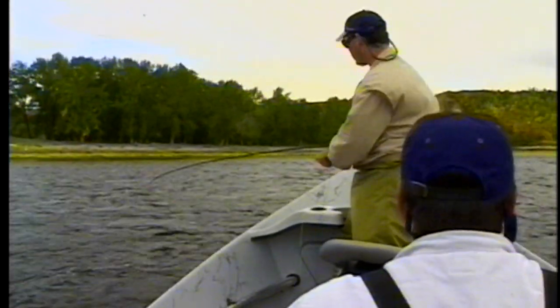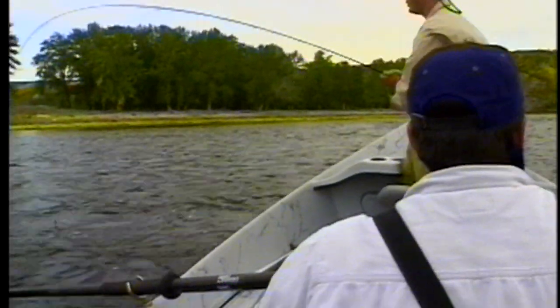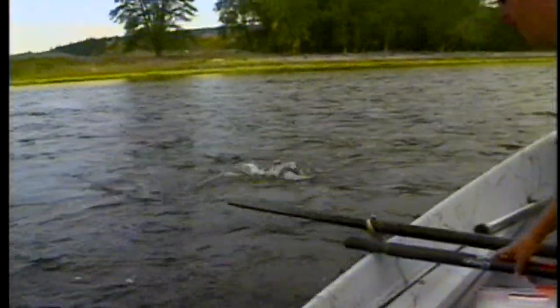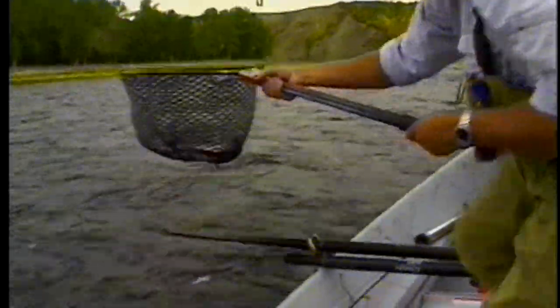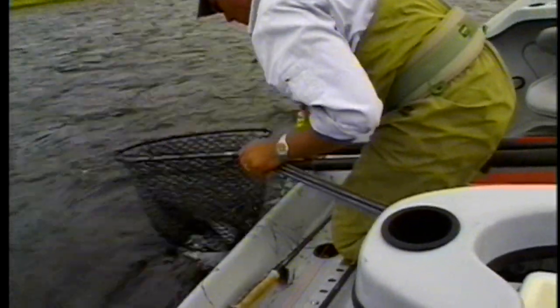Now, we tend to fight these fish really hard, so you do lose them every once in a while, but Mary's ready. All right, Dave. He's tagged, too. Oh, he's got a tag in him. There you go. We got a tagged fish. So we can read the tag and find out where he was tagged. Oh, you're getting all kinds of interesting stuff. There we go.